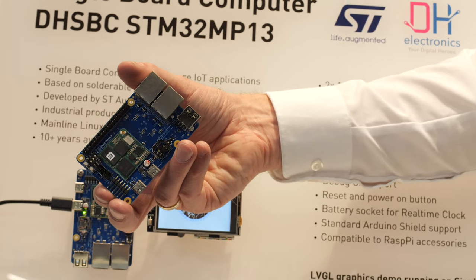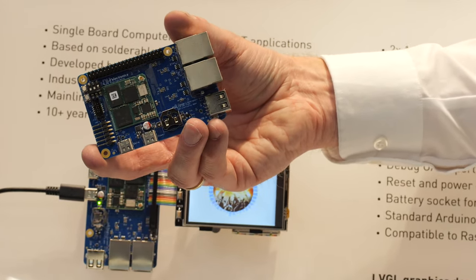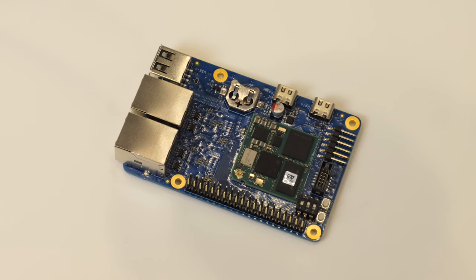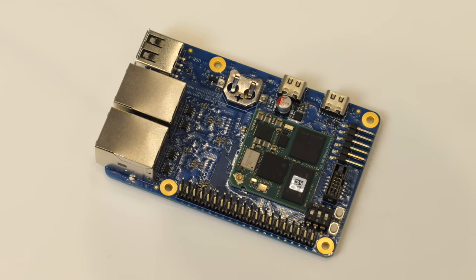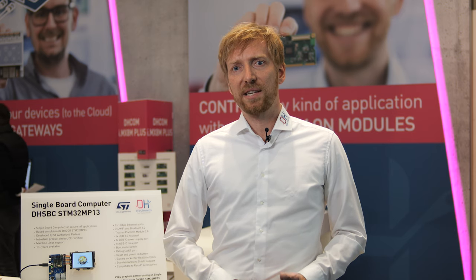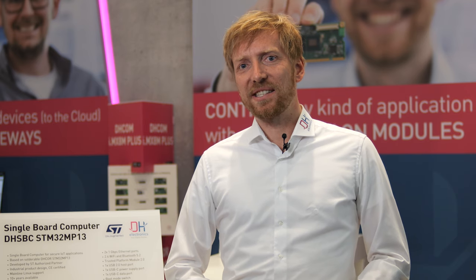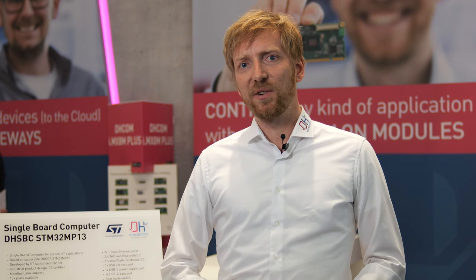Let's take a closer look at the single board computer. The most important thing is that this is not just for development purposes. The board is an industrial and production-ready device with CE certification and guaranteed long-term availability of 10 plus years. It comes at a price of less than 99 euros per unit.